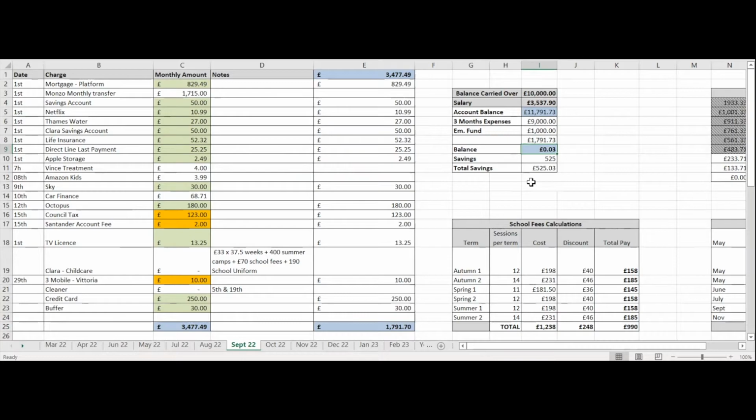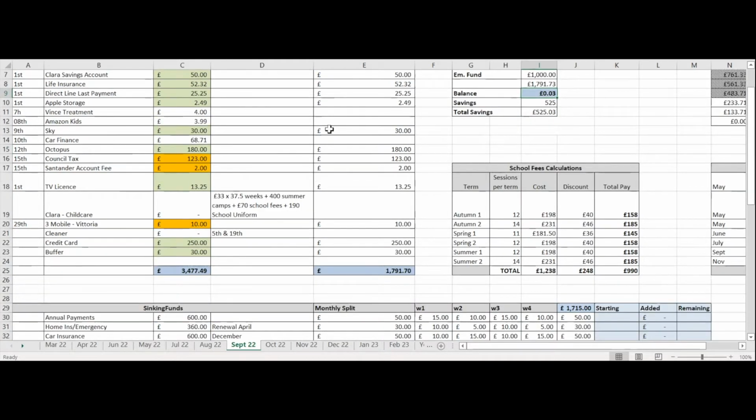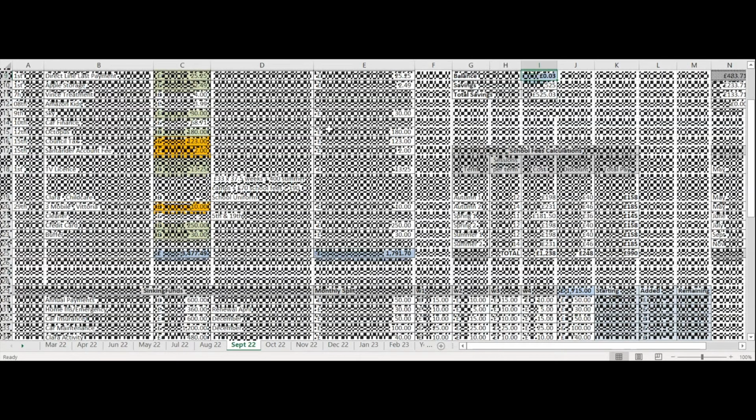Now, up until now, what this had done is this was technically the last week of August, right? So all it had was my bill. My first week of September starts tomorrow, which is the 5th. And let me show you how that works. So we move down the sheet. And as you can see, we've got my sinking funds and my spending.